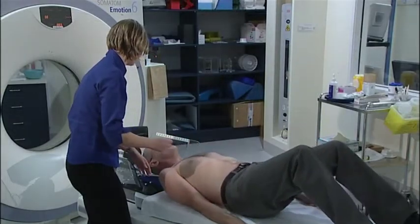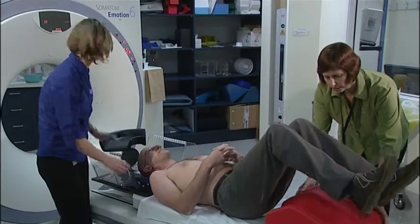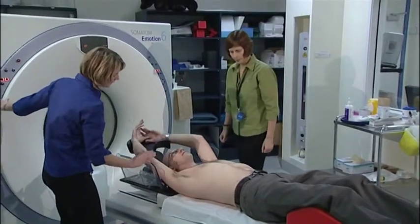The staff will position you on the CT couch using various different aids to ensure your position is stable and comfortable. Take the scanner up a little bit. Is that feeling quite comfortable?